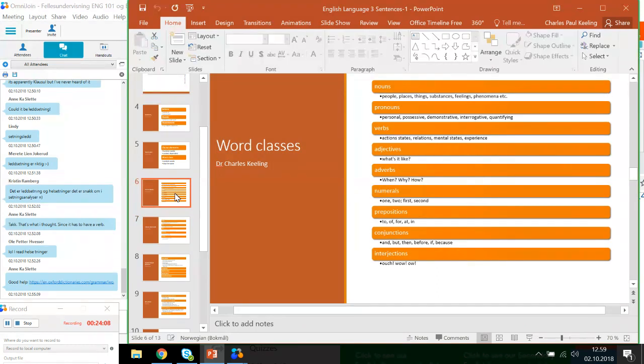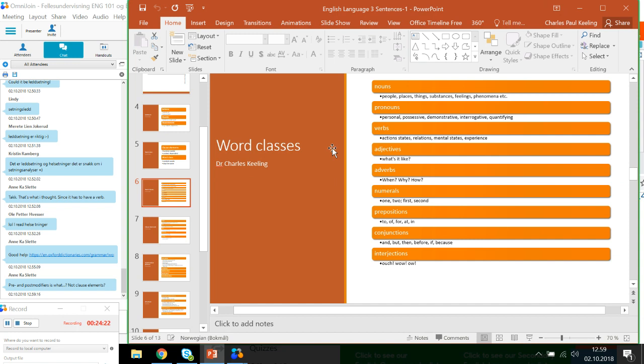And if I go back to the previous one, we will notice the word classes, just to really focus on why we're doing this, not only for our own knowledge, but for what we're going to need to know: nouns, pronouns, verbs, adjectives, adverbs, numerals, prepositions, conjunctions, and interjections. I'm not 100% sure about interjections, but the rest are all on there.